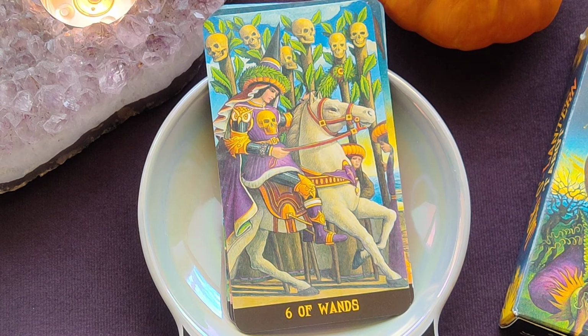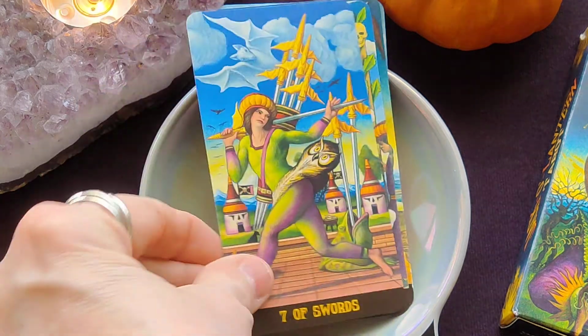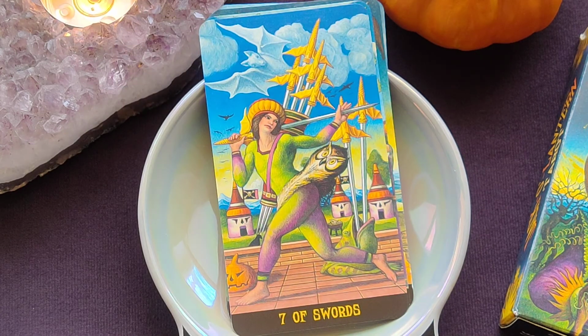Next up is Libra. What do we have for Libra? And you receive the Seven of Swords, Libra. If it feels like you're carrying too much, take pains to lighten the load, lest you feel the sting of the blade. Proceed with caution.